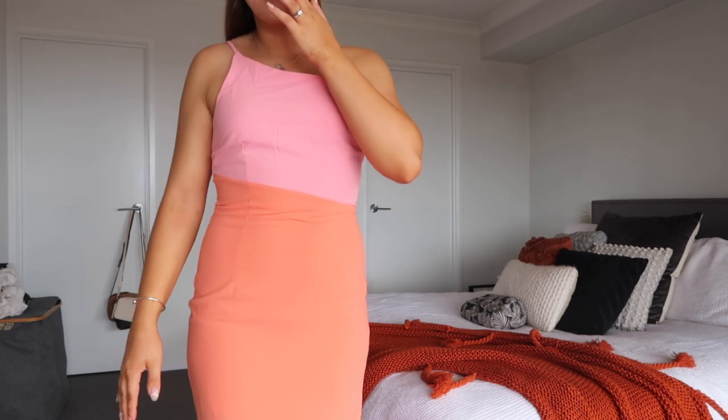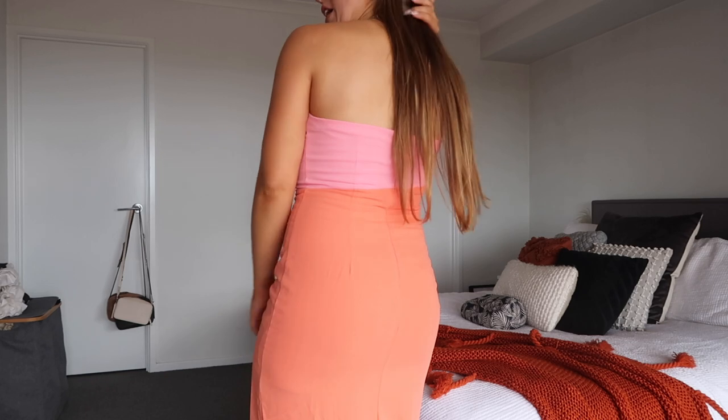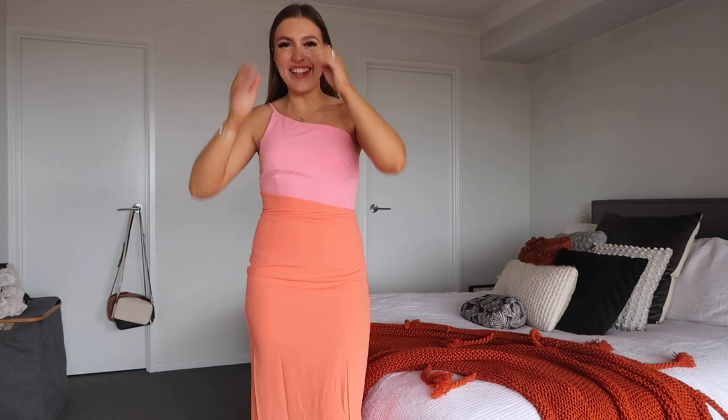I would definitely wear it with nude heels and a nude bag. Look at it. Again, I'm not really one for tight stuff, but this actually is so flattering. I'm obsessed. I've got a wedding coming up, which I could wear it to. That's one of my options. Or I save it as a race day outfit for next year. Oh, I love it. This is so stinking beautiful.